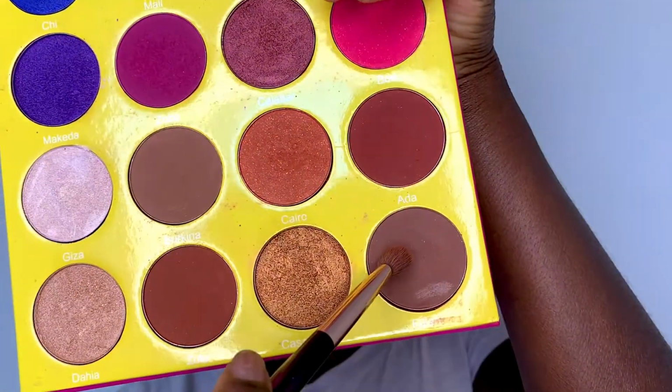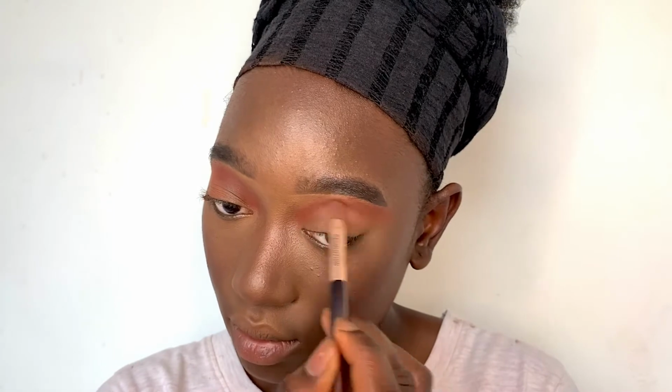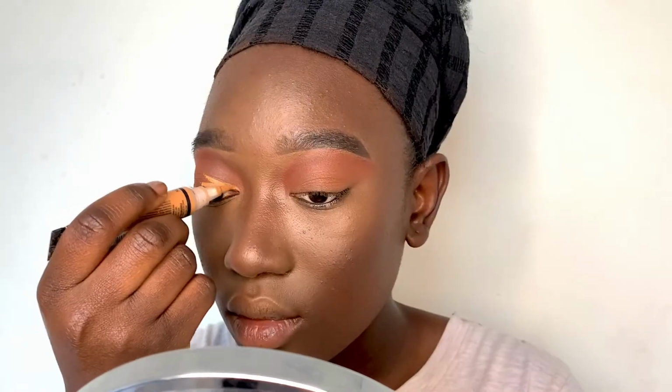After I'm done, I'll go back into that palette using that shade over there in the outer corner of my eyes. After I'm done, I'll then go in with my LA Progress concealer in the shade Toffee to cut my crease.